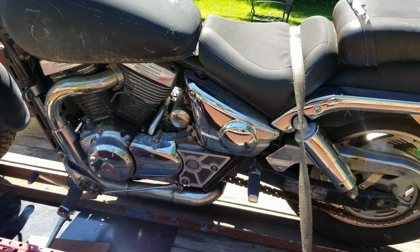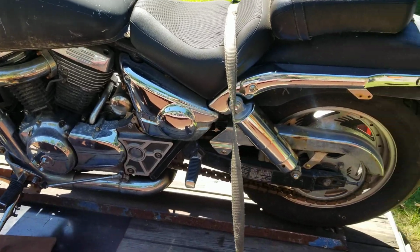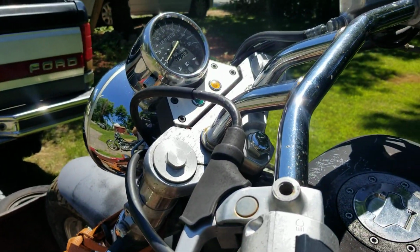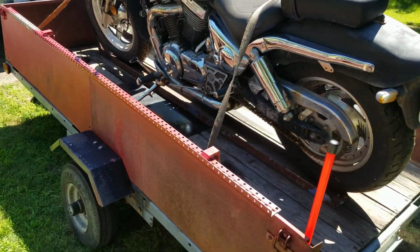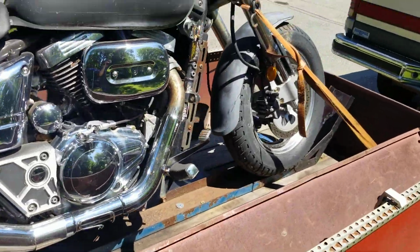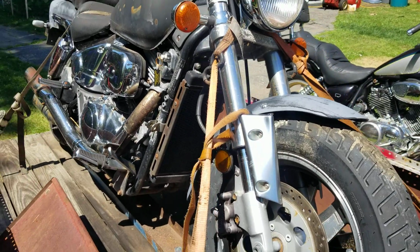Other than that, the bike is not in bad shape. I don't know much about it. Like I said, I just picked it up. This is the first look. I figured I'd show it off to you guys. I like the handlebars. The bike really does have a cool stance to it. I think this one right here we're going to get running and put some lights onto it, matching lights, and kind of go from there. But for the most part, it's all intact.